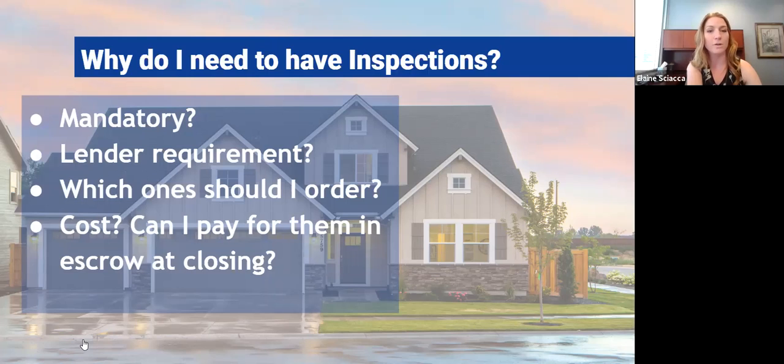Another reason you wouldn't want to have it go through escrow is because your underwriter is going to see that payment on your HUD statement, which means that they're going to want to see that inspection. And if you and the seller have come to an agreement to not have those things fixed, but to have a credit instead, or come to some sort of agreement where you go half and half or something like that, this underwriter can make that fix a requirement before you can close or prior to funding, which will delay your closing.